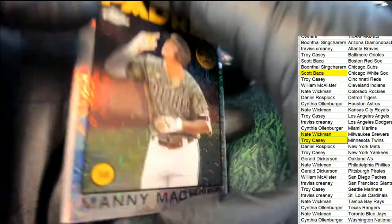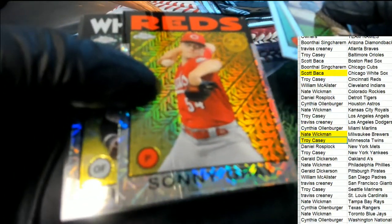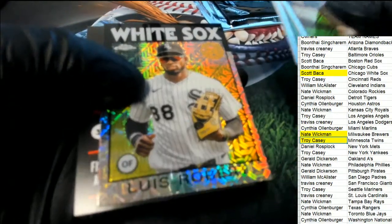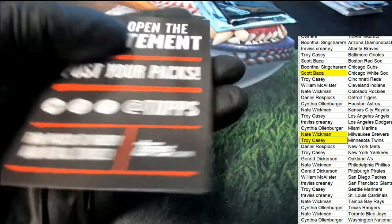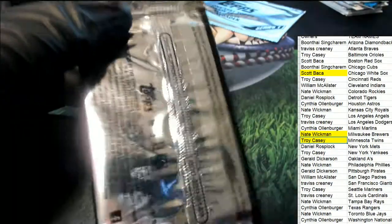All right, here we go. Silver packs. Silver pack. Sonny Gray. Nice, Luis Robert. White Sox. Silver pack. Let's hit some rookies. Let's pull some rookies.